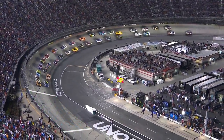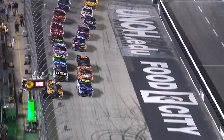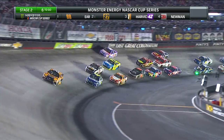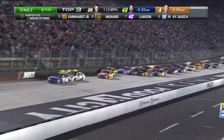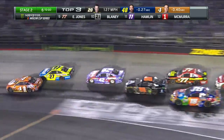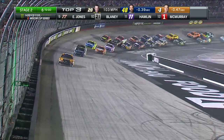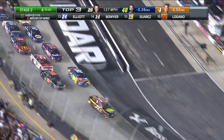Kenseth on the outside, Johnson on the inside. What a great start by Matt Kenseth. Jumps out to about a 4 or 5 car length lead over the 48 of Jimmy Johnson. As you see, the 88 of Dale Jr., one of the last cars on old tires, and paying the price as the new tires split him 3 wide.